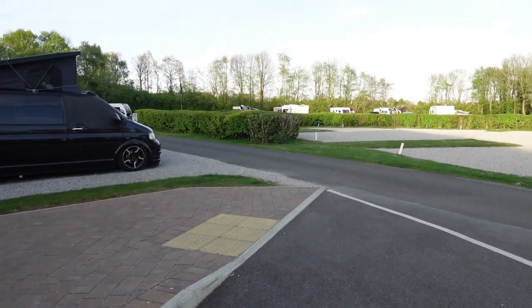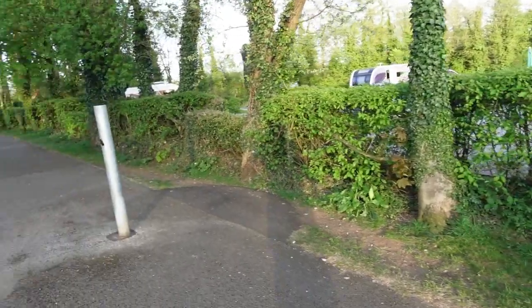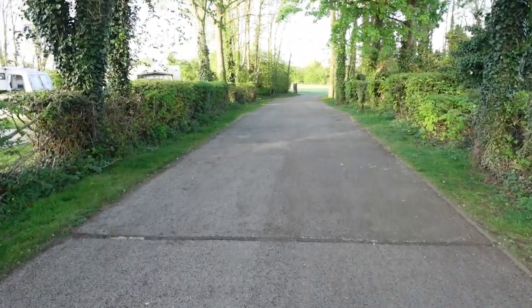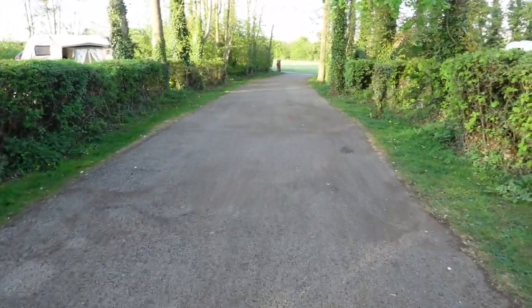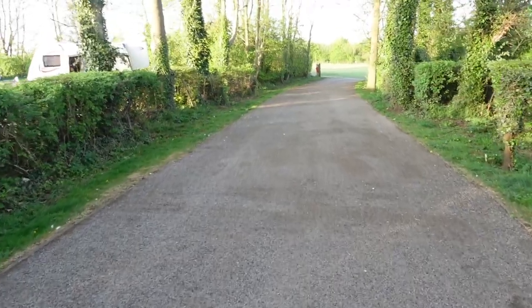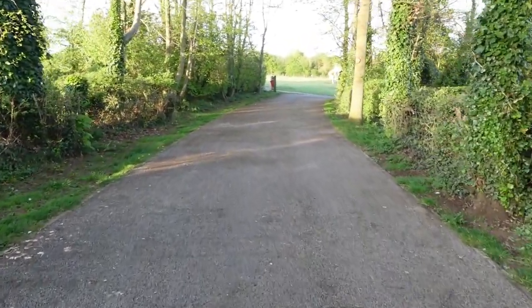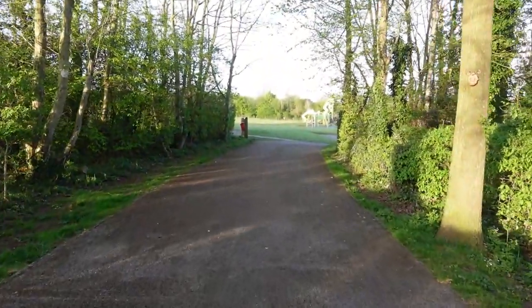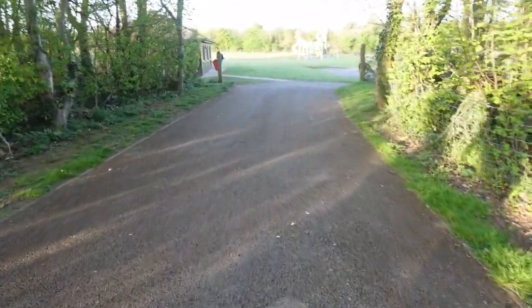Okay, I'll take you and show you the children's play area. There's something called the Mill Grill up here, which is open periodically. I know Saturdays and Sundays they do a breakfast, which you could go and have, but we didn't come till late on Sunday, so we missed that. But this is the children's play area. There's also some of the black pegged pitches, which I'll show you. There's 11 black ones, and they are the premium pitches. If you can hear the birds, and this is what it's like all the time, it's just absolutely lovely.